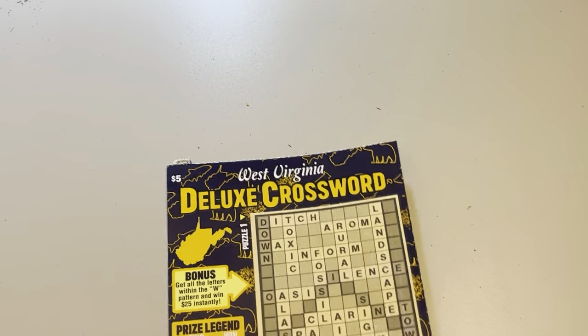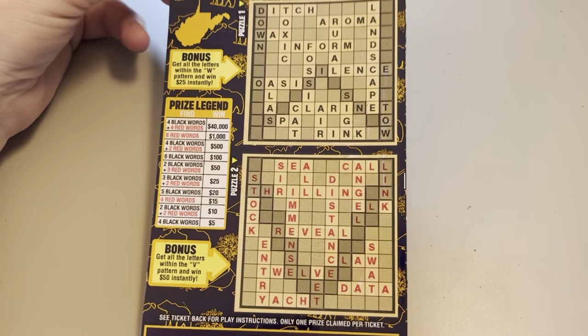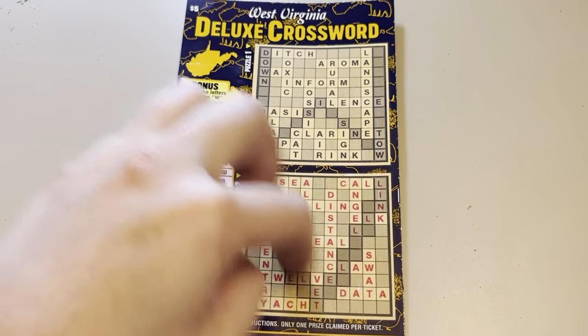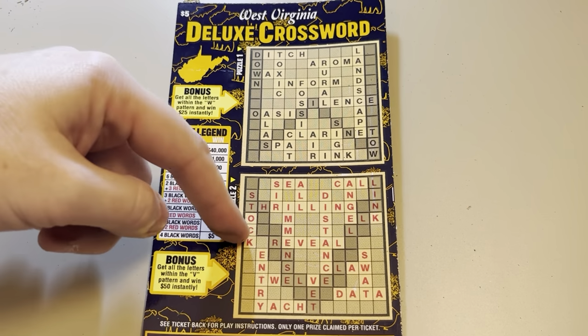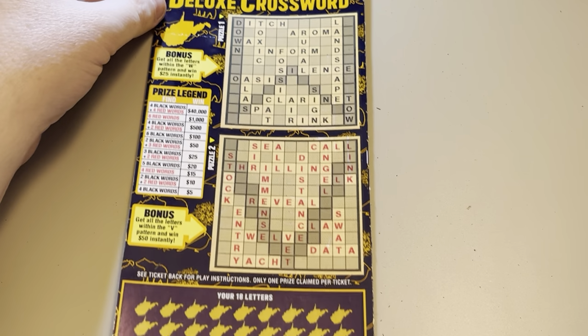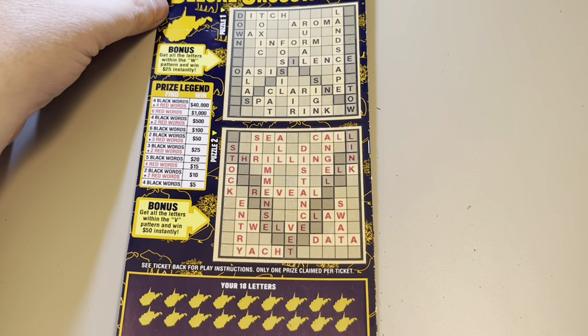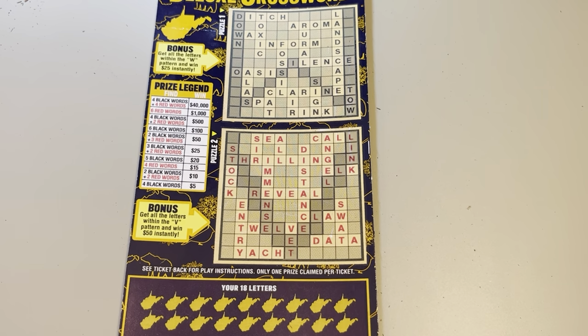So we've got tickets 19 and 20 of the West Virginia Deluxe crossword. This one's kind of different. It's got the letter W here and the letter V here, so you get extra bonus, 25 for the W, 50 for the V. So this is a different little feature on a ticket. I haven't seen that before. Let's see if we can fit all this in here. I think we're good.